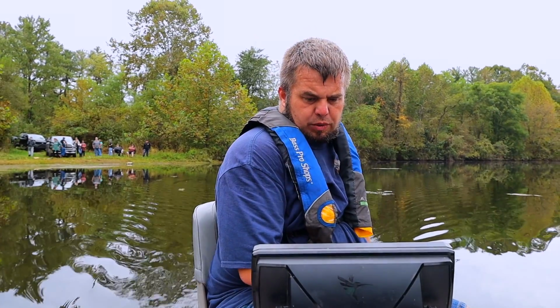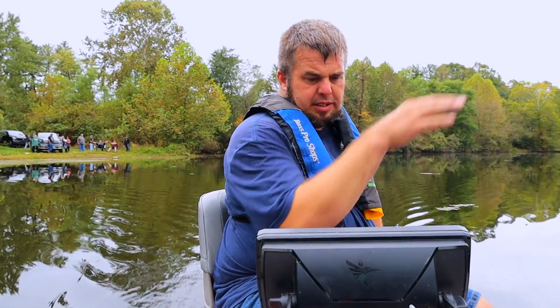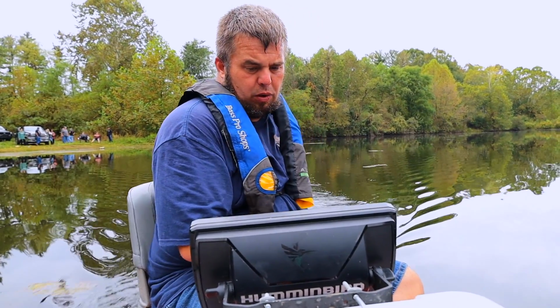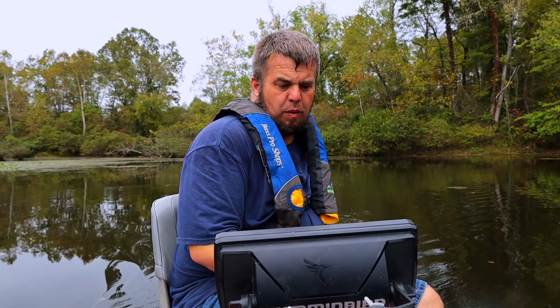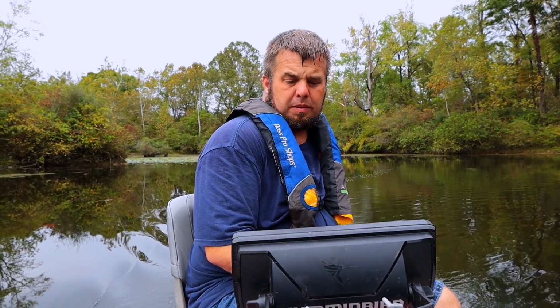For all you guys who don't know, a strip pit is an old coal mine, and it gets shoveled out and then it gets filled back in after they're done mining the coal. So right now we're at 23 feet. I'm going to scan back around on this area that I just went over while I was changing settings to make sure that we're not missing anything. But as I see right now, there's nothing in the water on this corner.